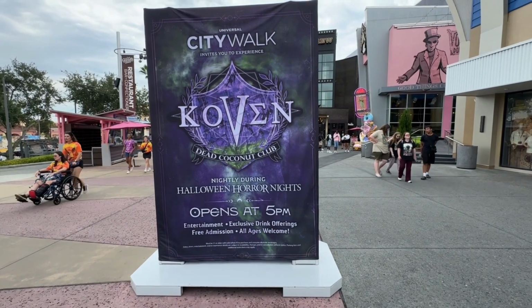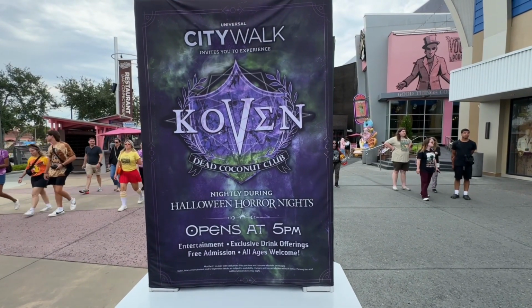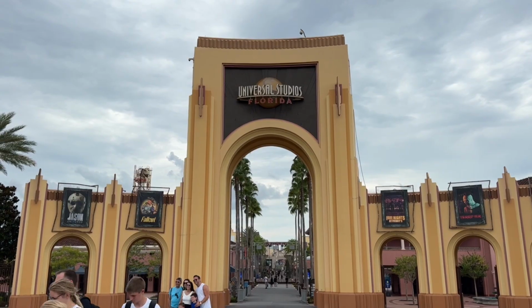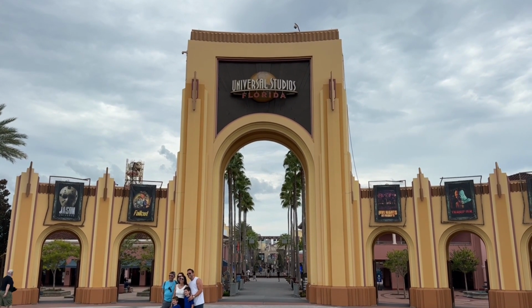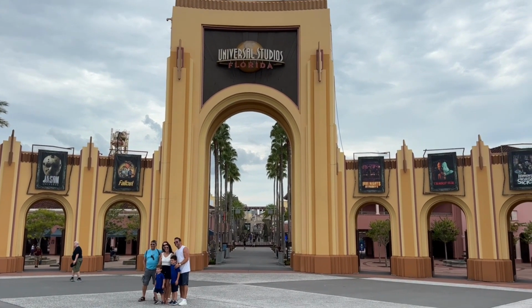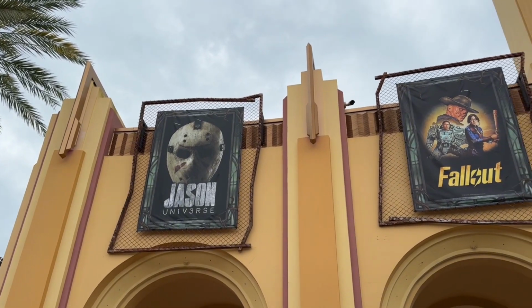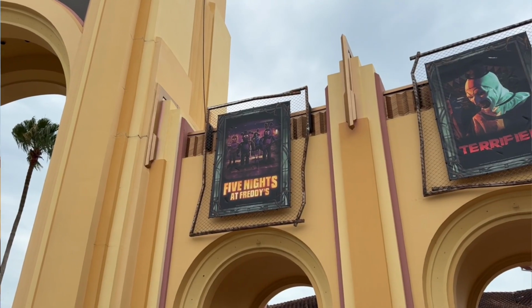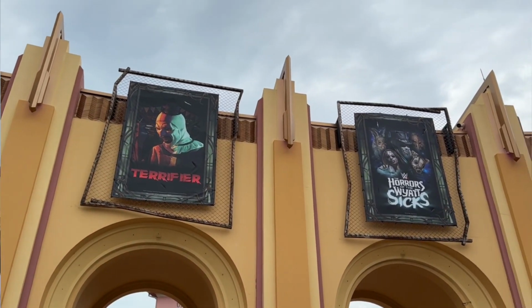So you have plenty of opportunities to come out here and check out the Dead Coconut Club if you're coming for Halloween Horror Nights. So we don't have the big Halloween Horror Nights medallion in the main arch here just yet, but we do have the posters out for the 5 IP houses this year. So you got Jason Universe, Fallout, Five Nights at Freddy's, Terrifier, and the Horrors of the Wyatt Six.